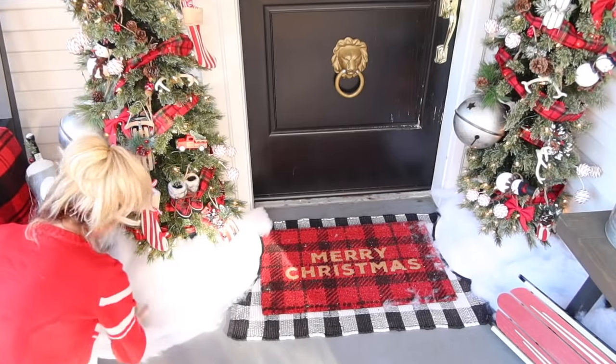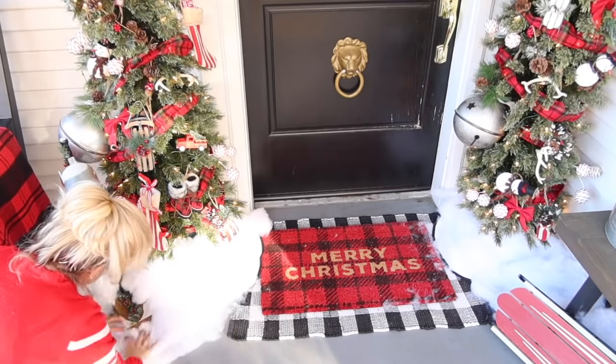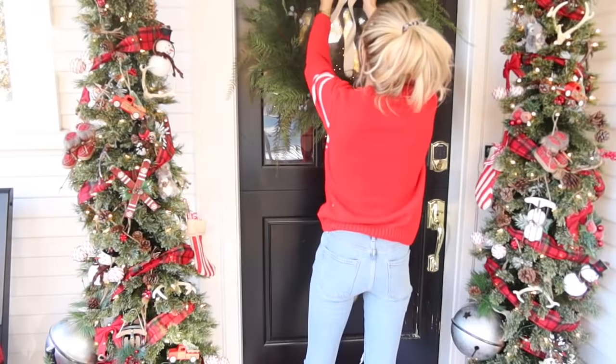And then this cute little Santa mailbox that I picked up 2 years ago from Michael's on a totally good sale. It's like their end of Christmas sale. I think I got this for 80% off, and I absolutely love it.